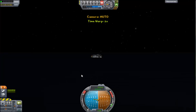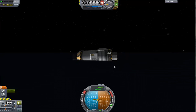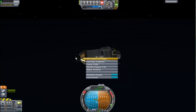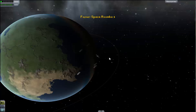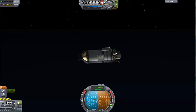I was going to plan a project called the Space Roomba project. What this entailed was little modules like these, all being sent up on one central containment hub. Each had a decoupler right behind the engine, and you would launch the shuttle up into orbit, and then it would break off and send the Space Roombas out into whatever direction they were facing.